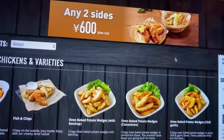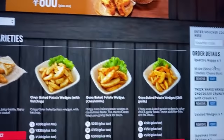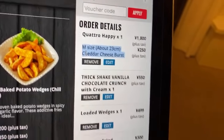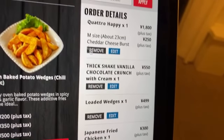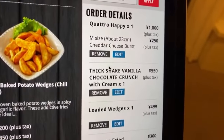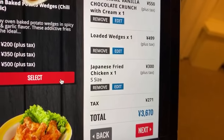All right, so let's look at our list here. We got the Quattro Happy, size M, cheddar cheese burst style. That sounds like a fighting game attack. We got Thick Shake Vanilla Chocolate Crunch with cream. We've got the Loaded Wedges that I just... there they are. And Japanese Fried Chicken.